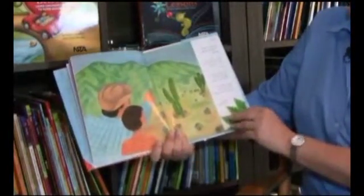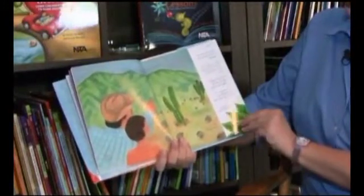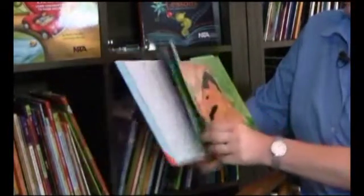So the grandfather explains that they're going to a place in the mountains where he played as a child.